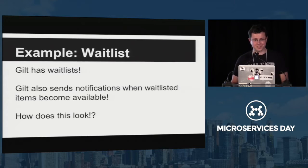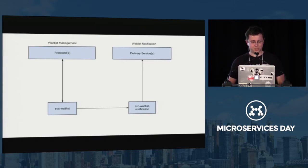So how would you expect this to look? So you might end up with a design like this where you essentially have a service that does waitlist management so people can add and remove and view their waitlists from the front end. And then you might have another service whose job it is to monitor inventory changes and then send out notifications via various delivery mechanisms.